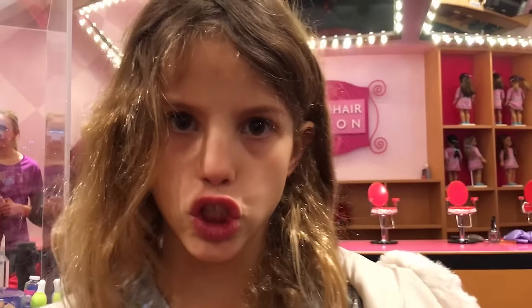This is the doll hair salon, and there's so many different styles. But you can also pierce the ears.